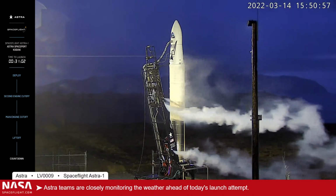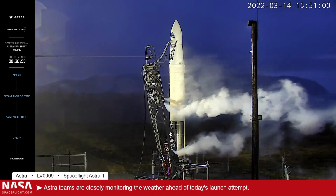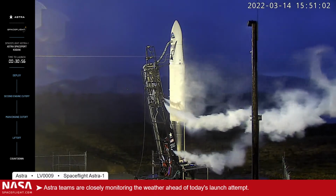And for that key talent, that's such a crucial part of your team, what kind of backgrounds and skill sets are you looking for when you expand your team?